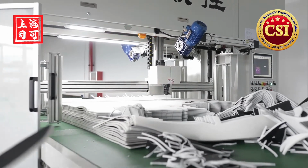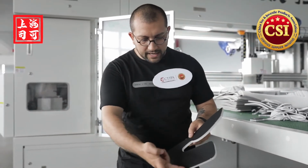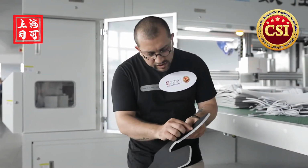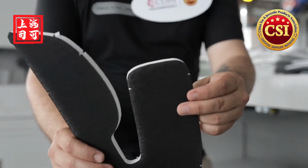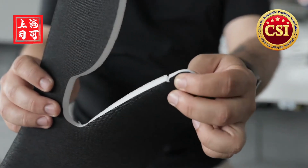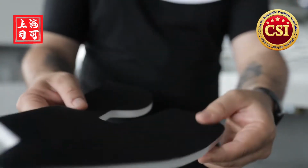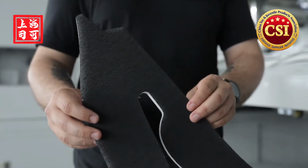Actually, I want to show you one of the pieces here. As you can see, there are some big cuttings, and then there are some very small, very detailed parts as well. So this demonstrates how precise the machine is. It's really good, and in my opinion, very advanced technology.